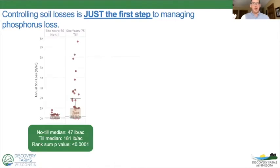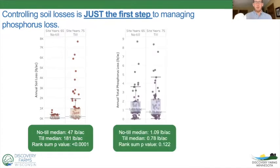And a little bit on how to work on this blending. If we split our data set up into no-till sites on the left here and tillage sites on the right, and this is a graph of annual soil loss, we can see our no-till systems really knock out the top part of our soil loss, really take out those extreme events and provide a lot of protection in terms of soil. So you'd think maybe that our total phosphorus would kind of mirror those results.